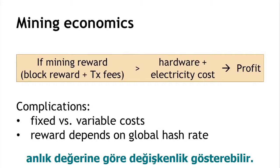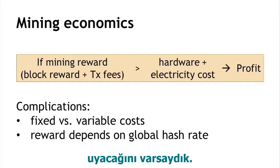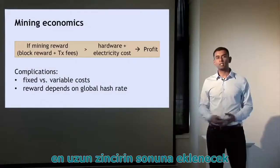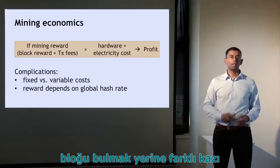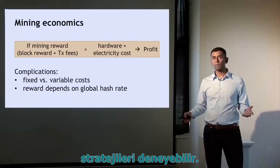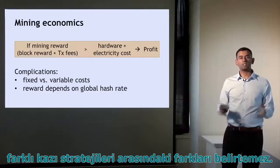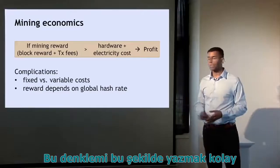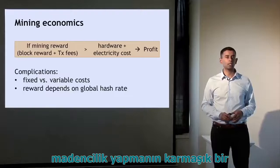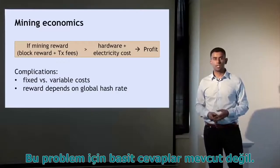And finally, so far we've assumed that the miner is interested in honestly following the protocol, but it could be the case that the miner could deploy some other mining strategy instead of always finding the next block that extends the longest valid branch. And so this equation doesn't capture all the nuances of the different strategies that the miner can employ. So even though we can write down the simple equation, actually analyzing what it makes sense for miners to do is a complicated game theory problem, and we don't have simple answers to that.